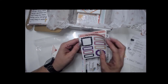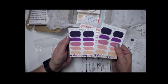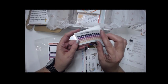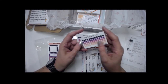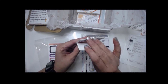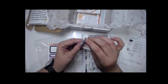All right, so let's look at these celestial doodle boxes. I like the fact that I get more than one. Oh, and the paint swatches. Nice. So I got two paint swatches and two of the doodle boxes. Cool. And then I got these little ones. Wow, I got quite a few of these, but I love these colors. So I'm not mad at that. Aren't those pretty? I got 1, 2, 3, 4, 5, 6, 7, 8. I got 8 of these. That's nice.